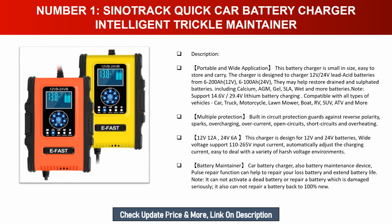Battery maintainer car battery charger, also a battery maintenance device. Pulse repair function can help to repair your lost battery and extend battery life. Note: it cannot activate a dead battery or repair a battery which is damaged seriously. It also cannot repair a battery back to 100% new.